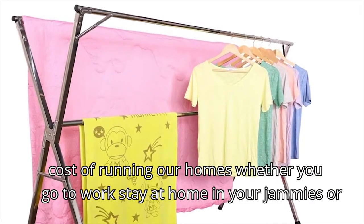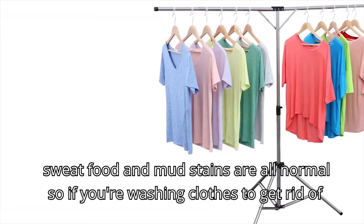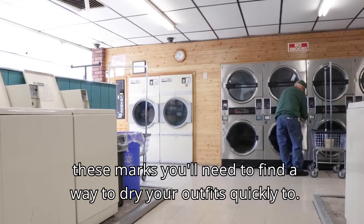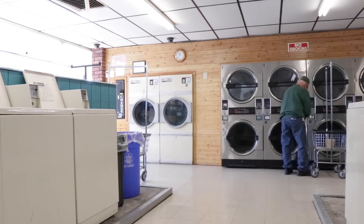Whether you go to work, stay at home in your jammies, or exercise, having clean clothes is important in order to feel fresh and comfortable. Sweat, food, and mud stains are all normal, so if you're washing clothes to get rid of these marks, you'll need to find a way to dry your outfits quickly too.